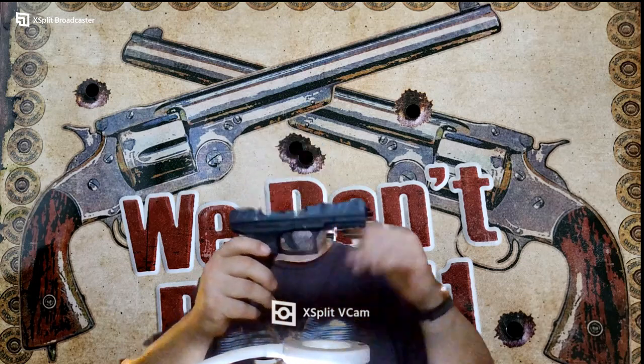One other thing I was going to mention again is the action type. This is striker fire. The action type is striker fire. So that is a really modern design. As you all know, a striker fire design, like all the Glock guns, is a pretty safe, effective, and efficient modern design.